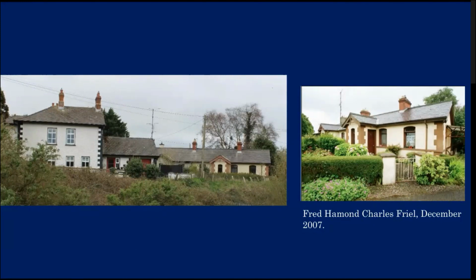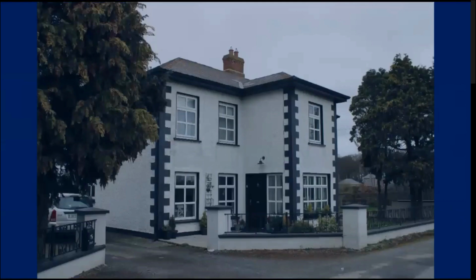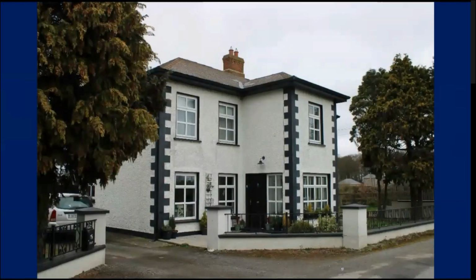So even though they're very different, arguably, to the yellow, red and black brick station buildings, they're still quintessentially GNR buildings. So the left-hand side is quite difficult to discern. I think I've got another angle of it. I couldn't tell at the time, and it's actually taken me a year and a half to figure it out.